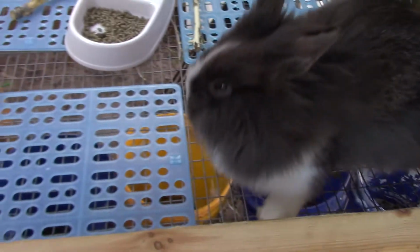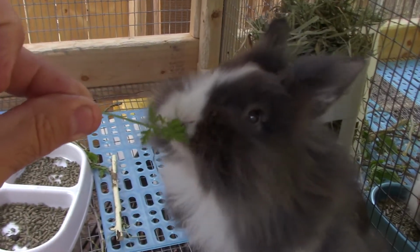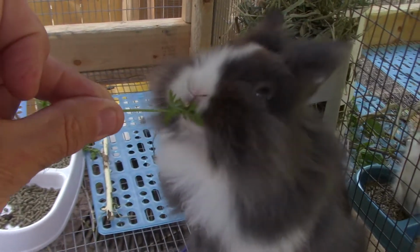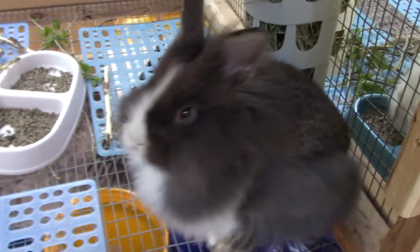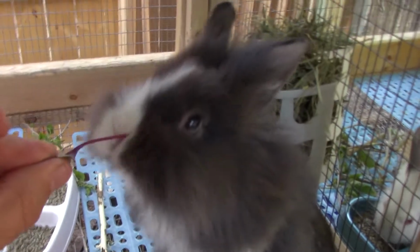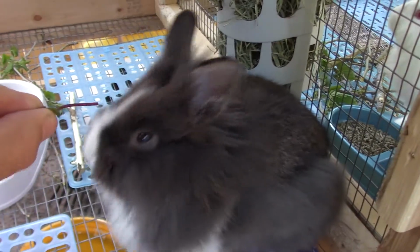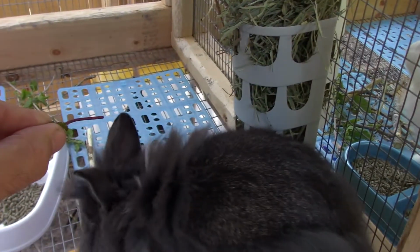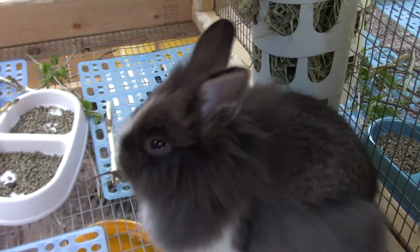How you doing, Thump? Want some more greens? Another one of these carrot greens? Yeah, he's not into the carrot greens. They say don't actually feed them the carrots themselves too much because they're so high in sugar. Let's feed you the stem first, the red kale. You don't want it? How about the leafy side? How do you like that?